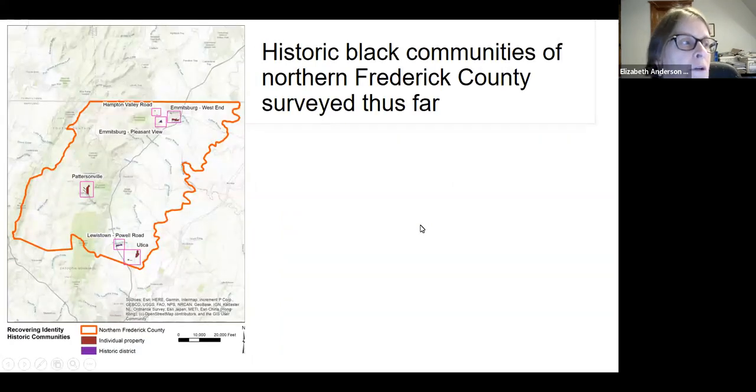So the historic Black communities of Northern Frederick County that we've surveyed so far are, of course, in the Emmitsburg area, the West End, which is Lincoln Avenue, the Hampton Valley Road area. This is really interesting because Hampton Furnace predates Catoctin Furnace. The enslaved from Hampton Furnace may have been moved to Catoctin. Certainly there was a lot of back and forth between Hampton and Catoctin, Hampton, of course, being 15 years earlier than Catoctin.